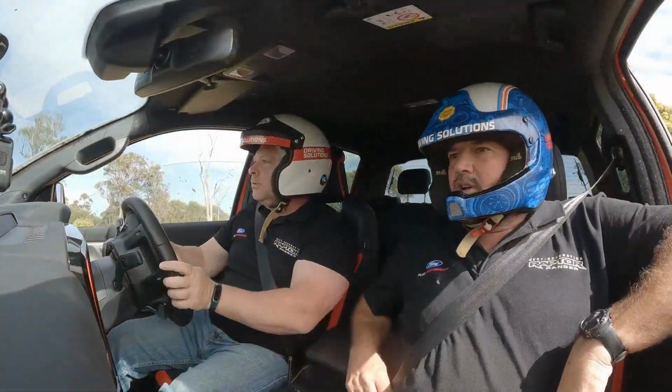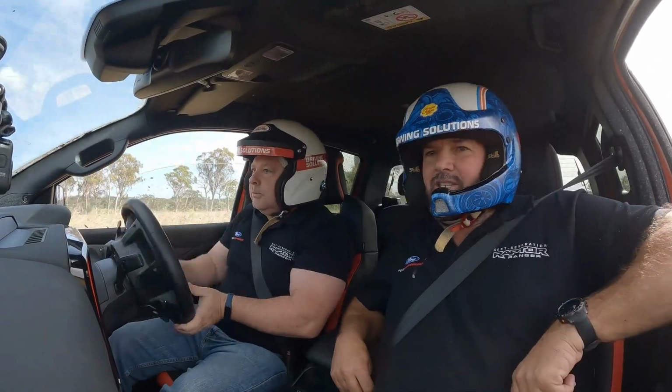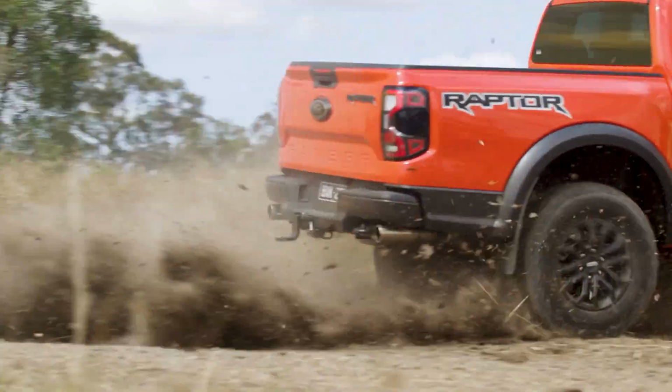Now hook it into the inside, off the gas, wait for it. Now back on the gas, straighten the wheel. Patience, now back on the gas. Keep it going. Little lift, lift. Now back on the gas.